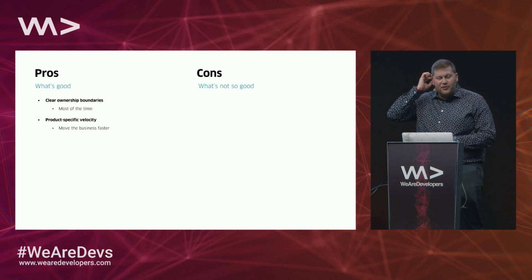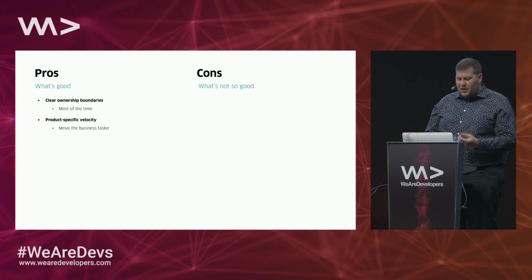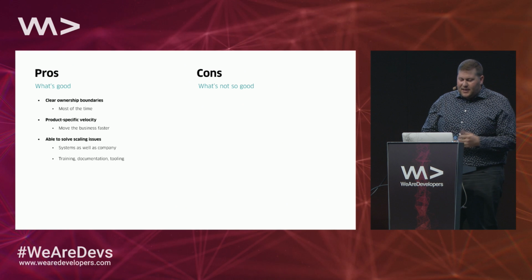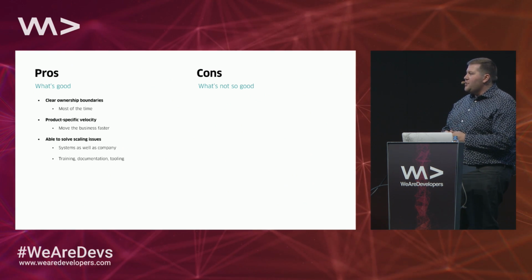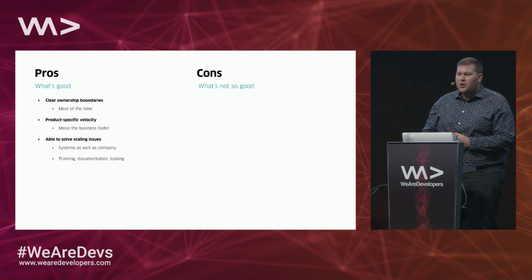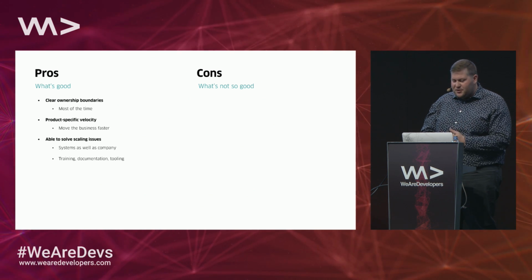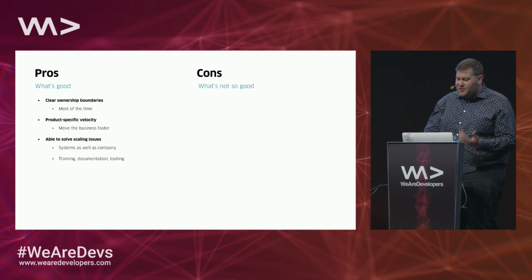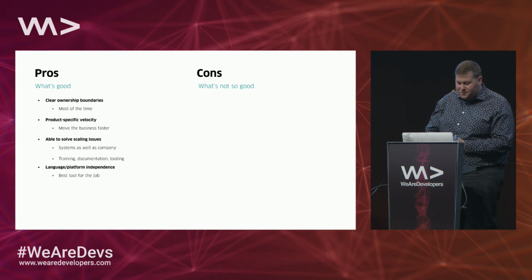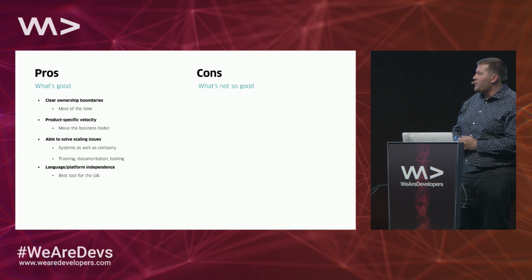It also allowed products to move at their own pace. If one team feels blocked by another team, they can implement that service and not be blocked. It allows the businesses to move faster. And it's able to solve scaling issues. Not only engineering scaling issues to make individual services horizontally scalable, but also structural issues within the company. It's the systems as well as the company. It makes it easy to just have single training, documentation, and enablement and tooling around one language, or one service rather. And it allows you to choose the best tool for the job.